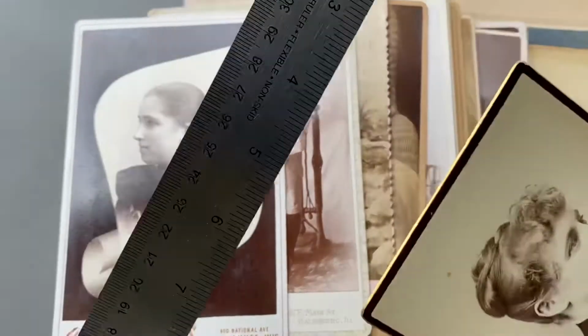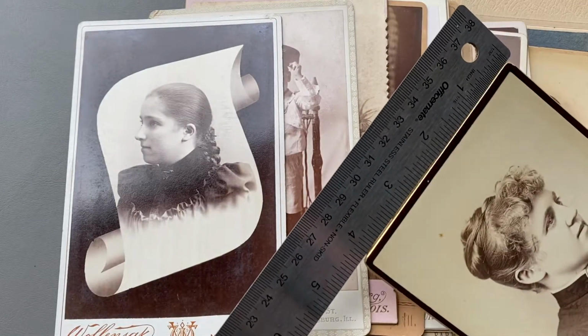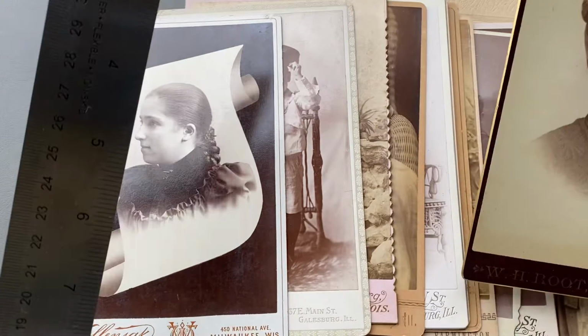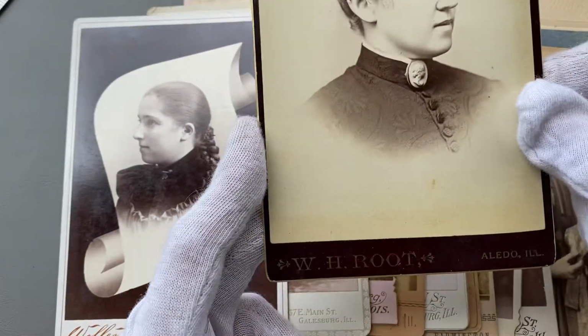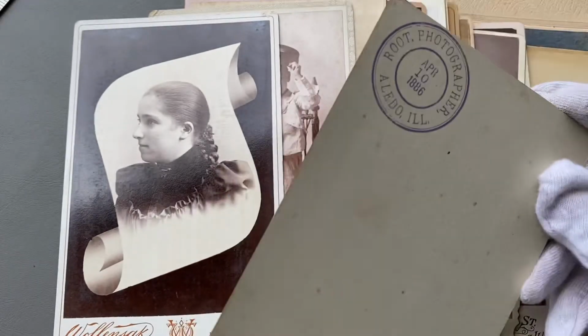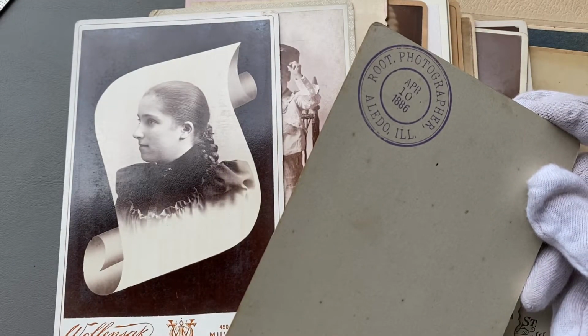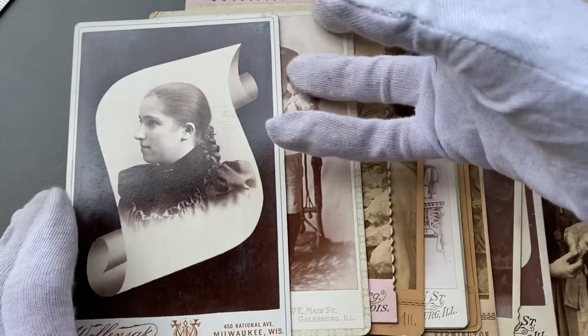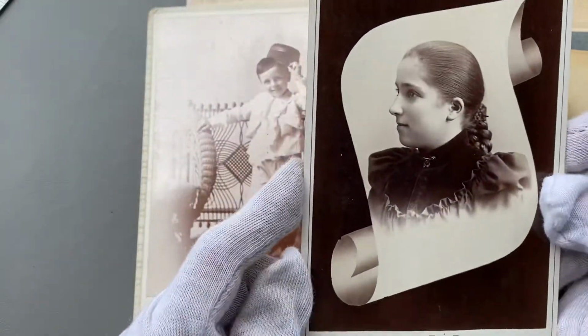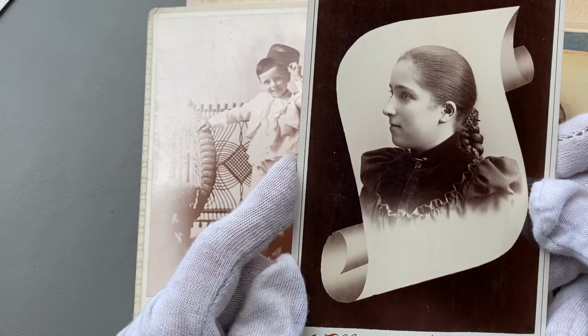6 3/8 by 4 1/4. It's a lady. You can see the photographer, Alito, Illinois. It says the photograph was April 10, 1886. Woolen sack in Milwaukee.